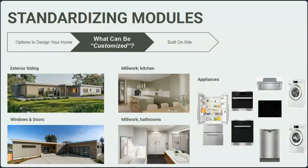So what can be customized? We actually have a complete lookbook that our interior designers have put together with tons of exterior finishes, millwork options, and different window and door colors. We offer various brands of appliances as well. So at the end of the day, you might initially pick a standard plan, but by the end of the design process, you'll still have your own unique home, which is what we're striving for, because it needs to feel wholly your own at the end of the day, not like you and your neighbor's home have the exact same thing with the exact same exterior finish. I don't think anybody would really want that.